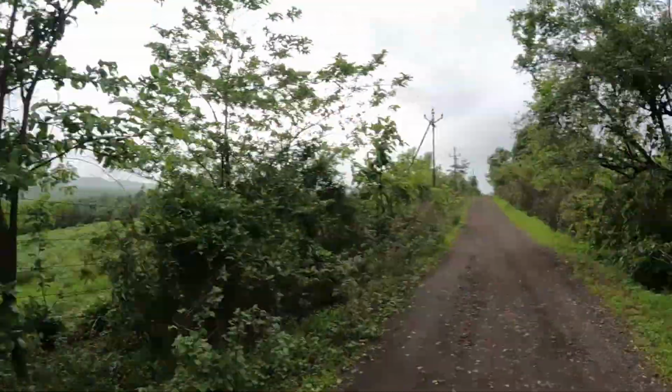So that's it from the Kothaligad trek. I am at the base village, Ambivali village, where we have parked our bus. So we reached Ambivali village. It was a tiring journey. We actually got late because the police officers were not allowing us to trek at the start. Then we started our trek at 11. We reached the top at 2, and now it's 6. We are at the base, and now we are heading towards Mumbai.